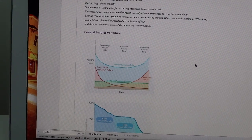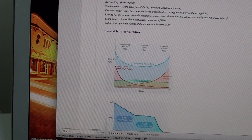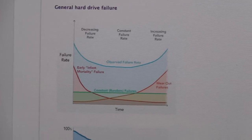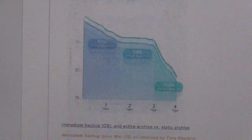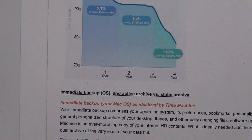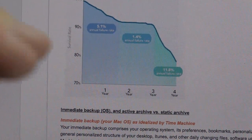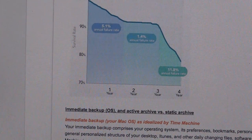Okay, by the way, there's a thing called infant mortality. If a hard drive is going to croak due to some sort of manufacturing defect, it is usually early on, but here we are looking at data failure. And now if we scroll down here, oh my god! Look what happens. Survival rate falls right off a cliff right after 4 years.